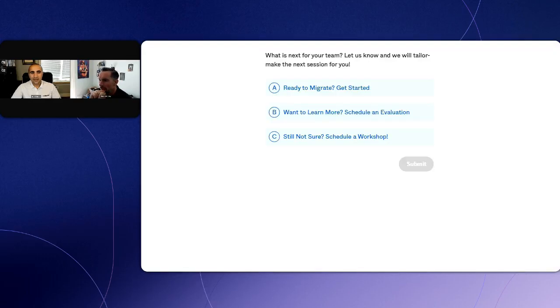Okay. So we have a quick poll on the screen that is just asking about next steps so that our team can make sure to tailor make the next session that we have with you. And so you can go ahead and fill it out on your screen. A couple of steps here: if you're ready to go, ready to migrate, you can hit that first one, the get started, and we'll reach out to you on that. And then the second is just learning more, to get an evaluation scheduled, and then if you're still not sure, there's that option there to schedule and join a workshop. So if you want to fill that out really quickly, then we'll close out.